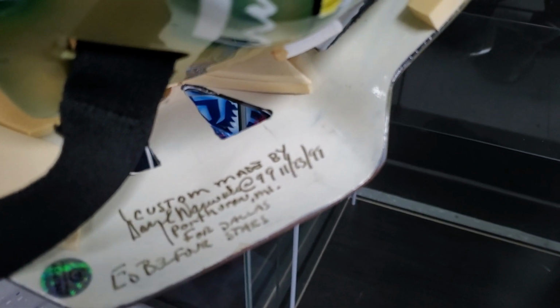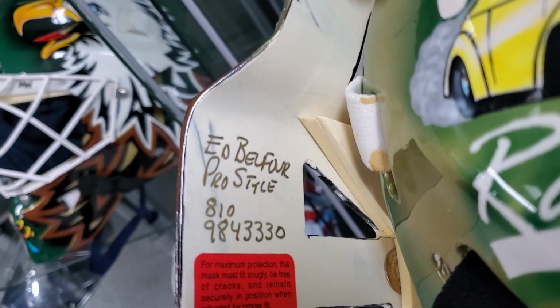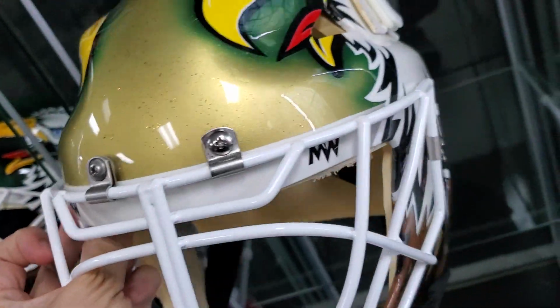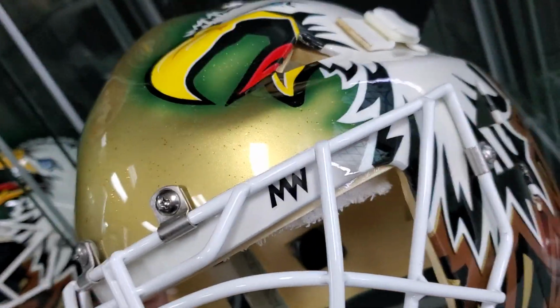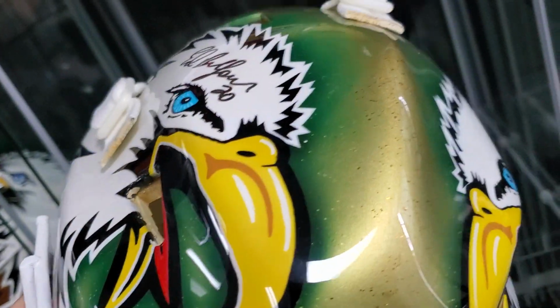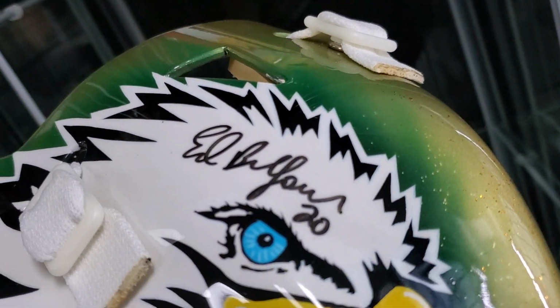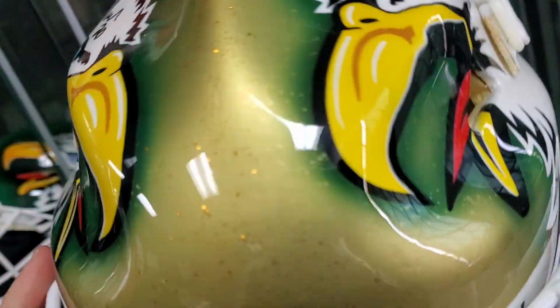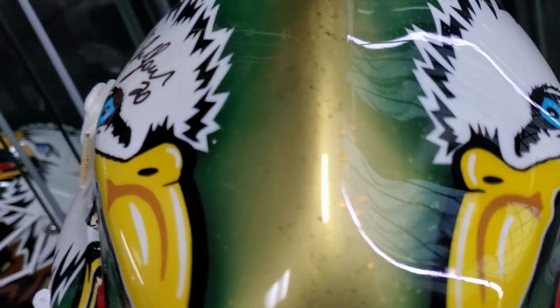This one is Belfour. Custom made by Gary Warwick in 1999 for Ed Belfour and the Dallas Stars. Belfour Pro Style. I believe this one's painted by Miska. You got his signature there. You got Eddie's autograph on the eagle. Once again, Eddie with the sparkle. Jeez, man. It looks so good.